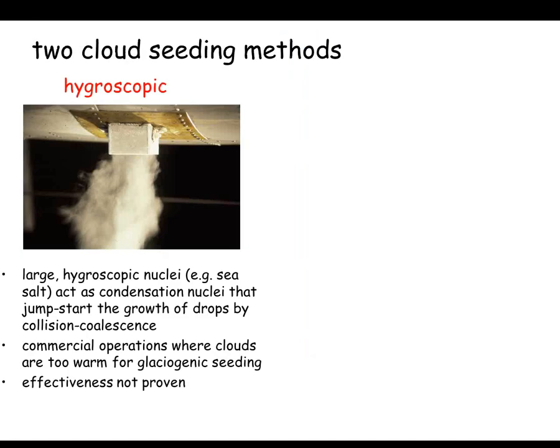So two types of cloud seeding methods are commercially used at this time, and they have been for some time. One is hygroscopic, whereby large nuclei, such as sea salt, hygroscopic nuclei act as condensation nuclei and grow to droplets the size of not 20 micron in diameter, but more like 50 to 100 micron, in which case they can jumpstart the growth of droplets by collision coalescence, because the larger droplets have a fall speed relative to the smaller ones, so they can start collecting the smaller droplets on their way down.